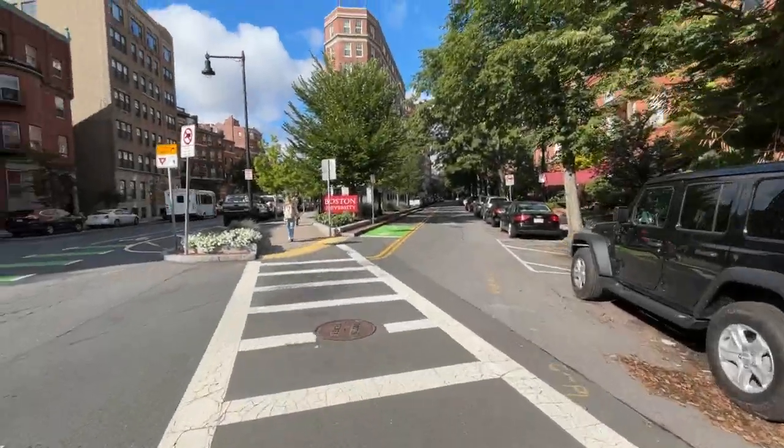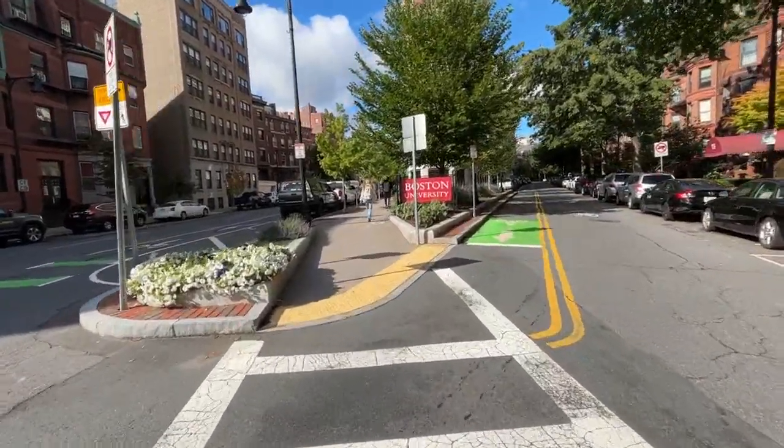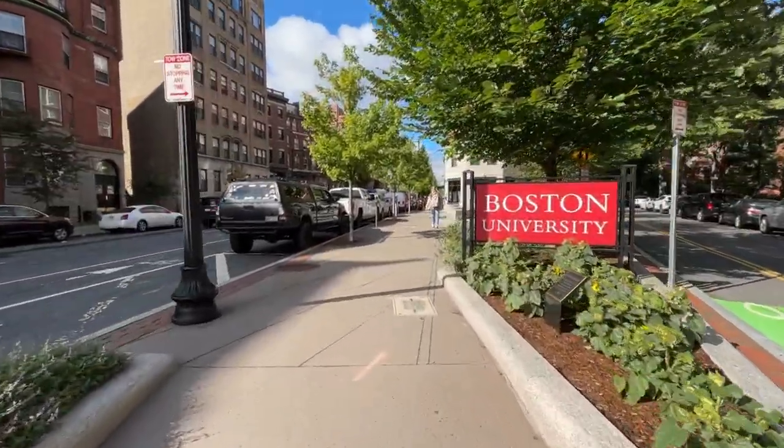And Boston University is right down here too. So this is a really nice spot. It's quiet at night. It's really quiet actually. I got some of the best rest I've had in ages.